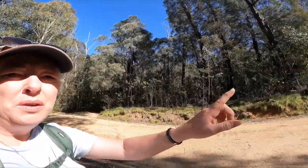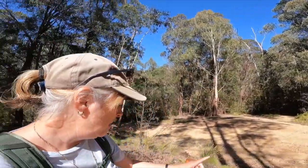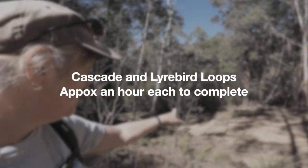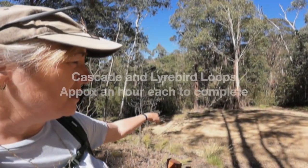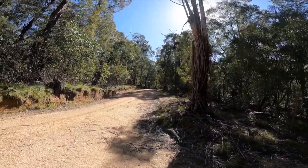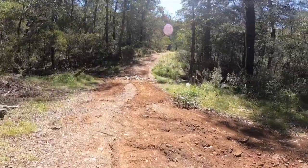Okay, we're gonna head up this way, but if you're doing the loops, you go down this way, and it does a loop and then comes back. But for us, it's onwards and upwards.